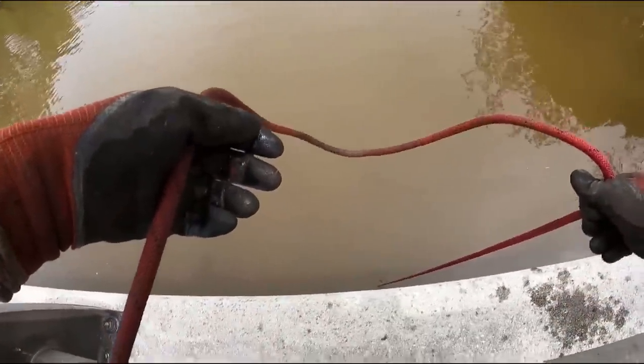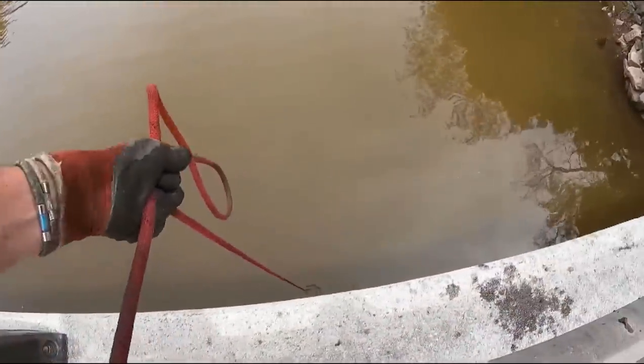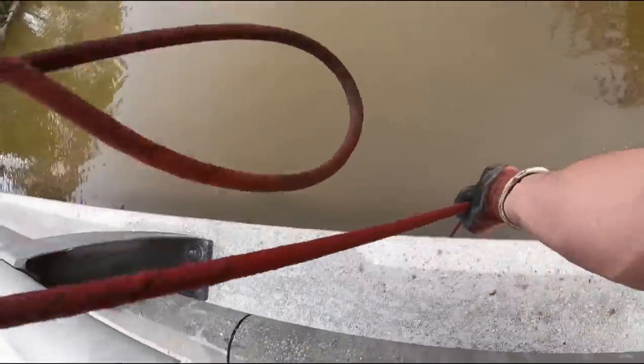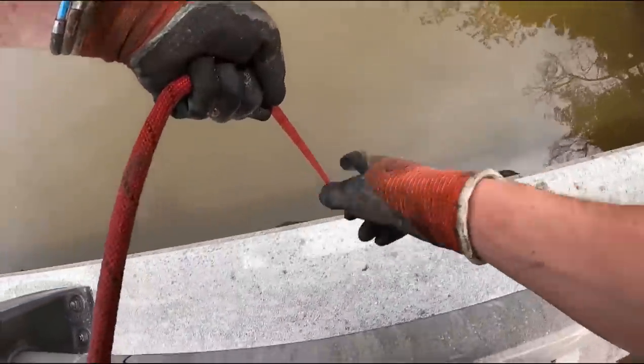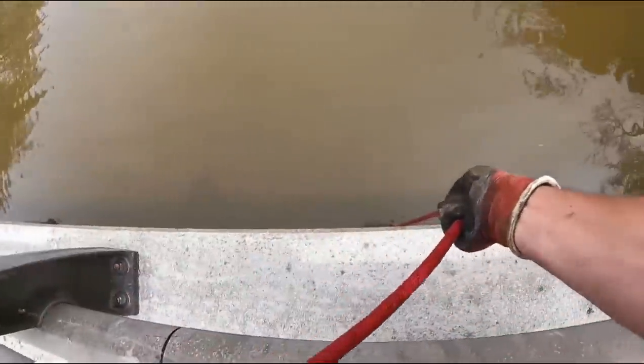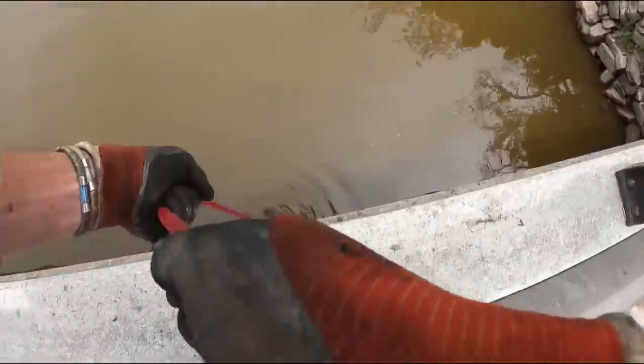Oh, I feel something down here. Yeah, here we go. Oh, maybe not. Doesn't really want to stick too well. Oh yeah, there's definitely something down here, you guys. Ooh, come on, stay on there. Holy cow, that one's kind of heavy. What in the heck is going on here, you guys?